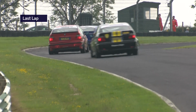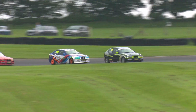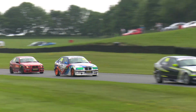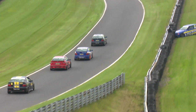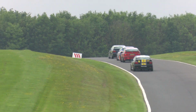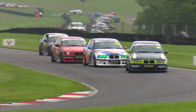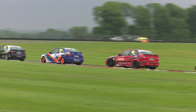We've been treated to some cracking racing this weekend here at Cadwell Park, and it just goes to show you don't need the wide open spaces of a Silverstone or a Donington Park to produce good racing. If you've got a field of closely matched cars, evenly matched drivers, you can take them to any circuit in the world and they will produce a good show. And that is what we're seeing here from the Nankang Tyres BMW Compact Cup. Miller now having a look at the inside of David May into Park Corner.